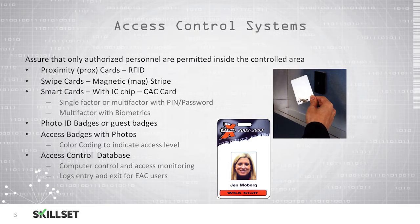Multi-factor is definitely going to be more secure than single-factor, and with this, the user would insert the card or swipe the card and then either be required to provide a PIN number or use some type of biometric like a fingerprint or perhaps a facial scan.